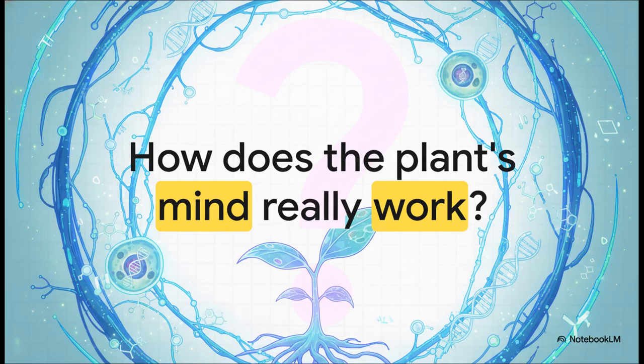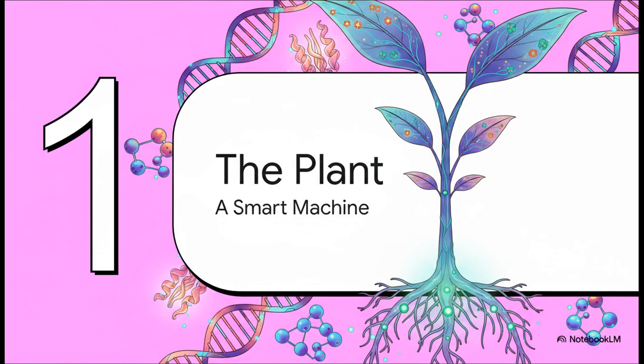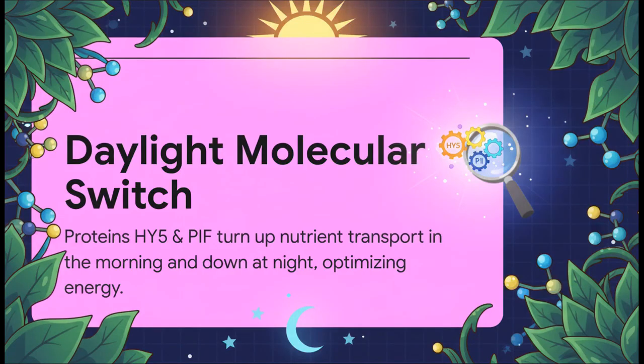Well, to do that, first we have to understand the code it's running on. So let's pop the hood and see what's going on inside. We're going down to the molecular level, looking at the actual decision-making processes that dictate how a plant not only grows, but how it survives and produces. You know, what's so cool about this is that it's a pretty recent discovery. Just think about that for a second. The plant has a built-in timer. It's a molecular switch that lines up nutrient uptake perfectly with when it has solar energy from photosynthesis. It's just a masterclass in energy efficiency.